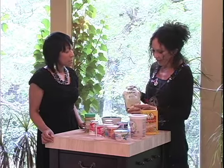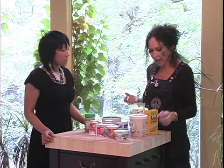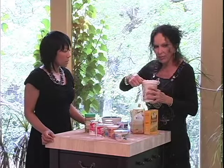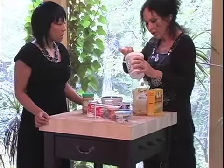Now this is Bob's Red Mill Muesli, old country style. And there's no cooking involved. You just take this like this. This is actually a Swedish recipe. It's called Swedish muesli, which means that you're going to take a little bit of yogurt, and we'll, in this case, use the goat's milk yogurt.